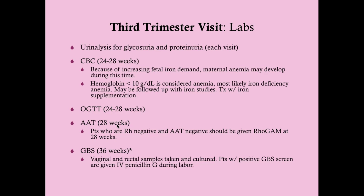The atypical antibody test is only done for patients who are Rh negative, but what we're looking for is the presence of atypical antibodies. If she is atypical antibody negative, here we're talking about the anti-D antibodies, then we give her RhoGAM at 28 weeks. If she's atypical antibody positive, then we don't give her RhoGAM. Why? Because it's not going to do anything. RhoGAM prevents you from making atypical antibodies. It doesn't do anything if they're already there.